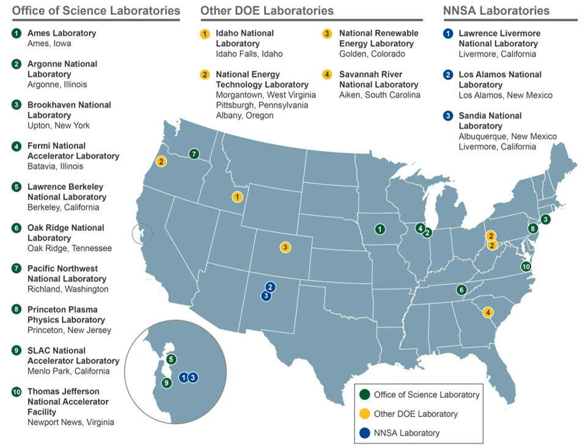Princeton Plasma Physics Laboratory, Princeton, New Jersey, 1951. Lawrence Livermore National Laboratory, Livermore, California, 1952. Savannah River National Laboratory, Aiken, South Carolina, 1952. SLAC National Accelerator Laboratory at Menlo Park, California, 1962. Pacific Northwest National Laboratory at Richland, Washington, 1965. Fermi National Accelerator Laboratory at Batavia, Illinois, 1967. National Renewable Energy Laboratory at Golden, Colorado, 1977. Thomas Jefferson National Accelerator Facility at Newport News, Virginia, 1984.